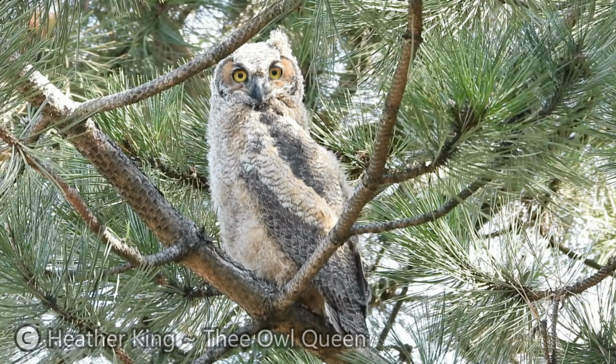Some cool facts about great horned owls. When clenched, a great horned owl's strong talons require a force of 28 pounds to open.